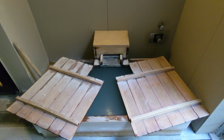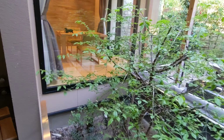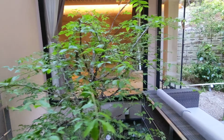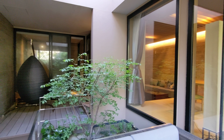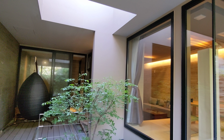onsen from here. So anyways, I think that's all there is to really point out of this room at Unzen Kyushu Hotel. And hope you enjoyed it.